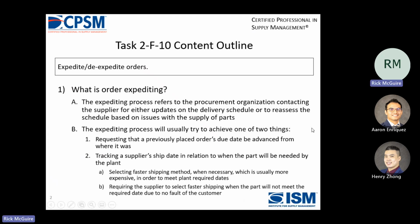So expedite, de-expedite orders. So what is order expediting? Expediting process refers to the procurement organization contacting the supplier for either updates on the delivery schedule or to reassess the schedule based on issues with the supply of parts. Most of the time, expediting is the truck's coming down the line, we don't have all the parts, so let's go get with the supply base and get them in here.